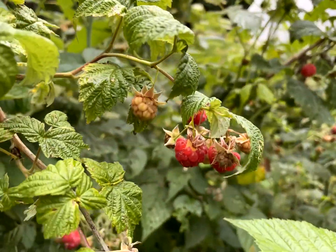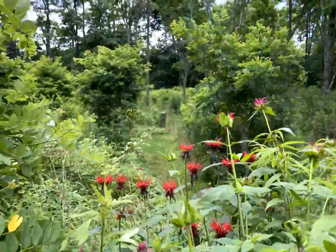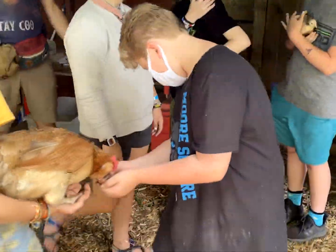So every morning we've got kids on the farm either helping harvest things, helping dehydrate herbs to make tea, or helping with the chickens, of course. It's obligatory that they know how cute a chicken can be.